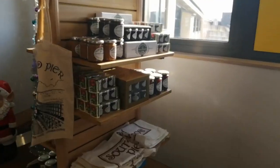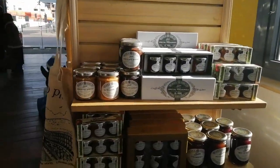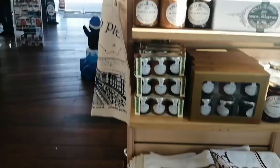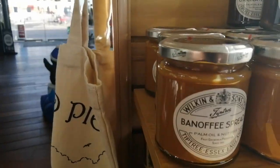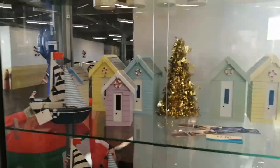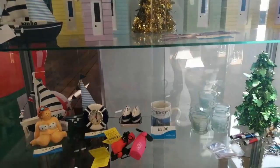Some local stuff for sale. Banoffee spread. Oh, I might have to get some of that. And salted caramel. Yum yum. Beach hats.